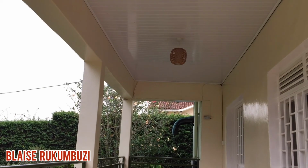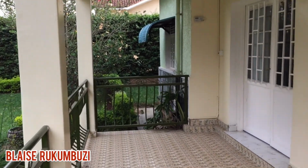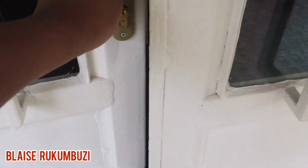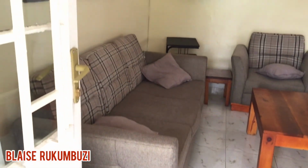And let's go inside and try to take a look how it looks inside, the sitting room, 3 bedrooms, and dining room and kitchen. So let's take a look on the inside of this house. So welcome to the sitting room. This is a sitting room, as you see.